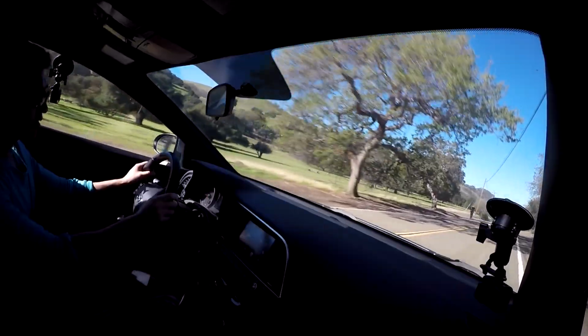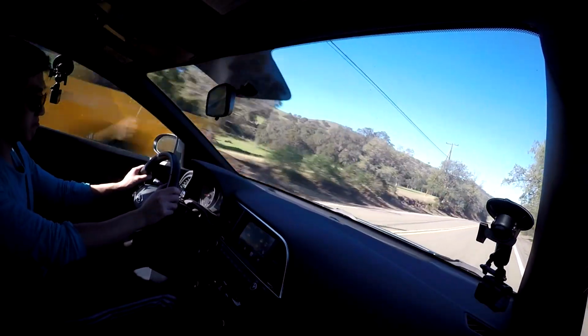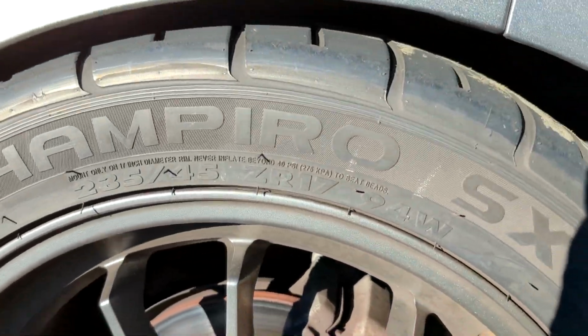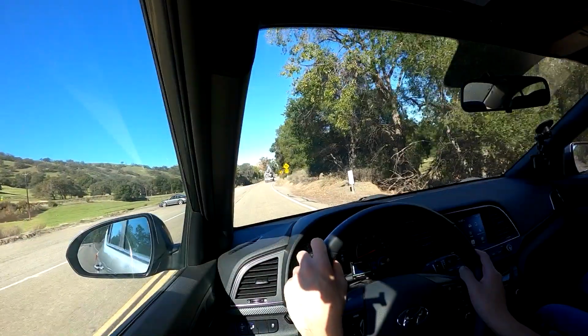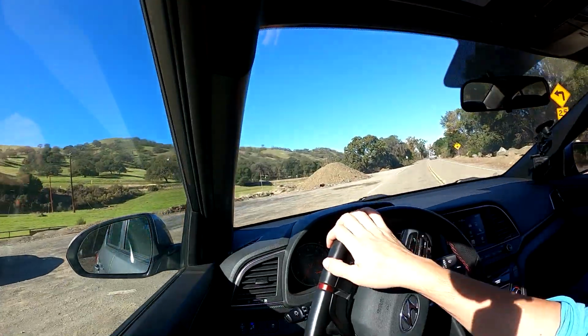So you'd be doing like a standing burnout, just because the torque would kick in and you just spin the tires. Yeah, I can see that. These tires hook up well. I'm surprised. I've never driven a car with Champiros before, but not bad. Yeah. If you want tires that last an entire track day and more, pretty well. Noted. Champiro tires. Might have to look into those.